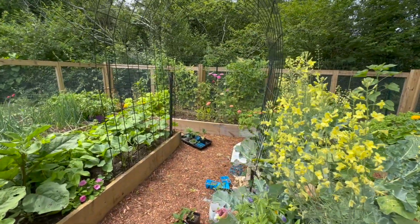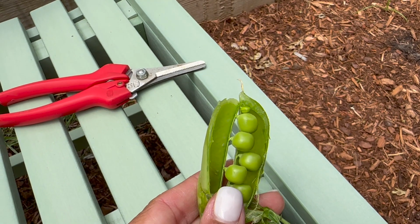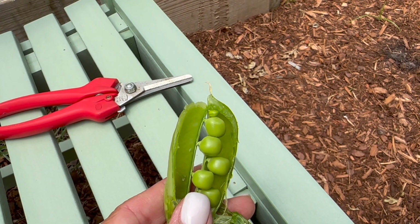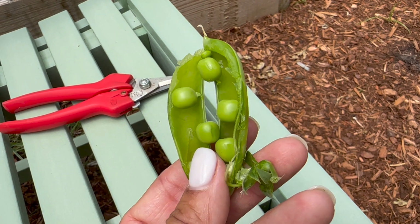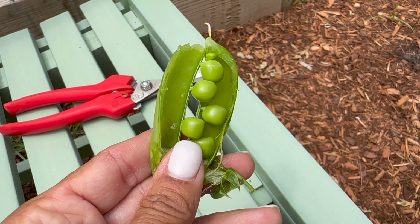Let me show you the peas. Guys, look at the peas. They're so delicious. Oh my gosh. I just come through the garden. I eat tons of them. So good. But I'm going to pick all these today and get them in the freezer.